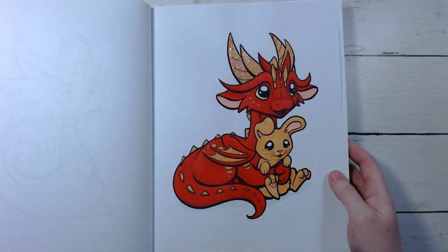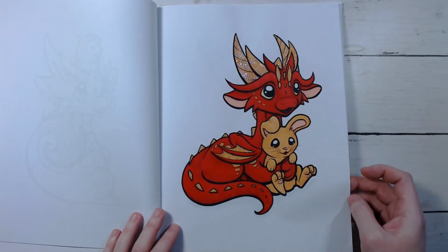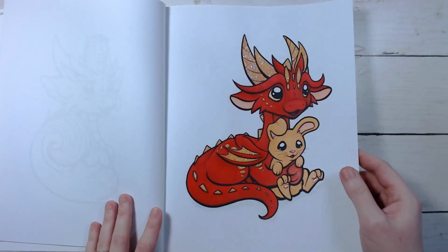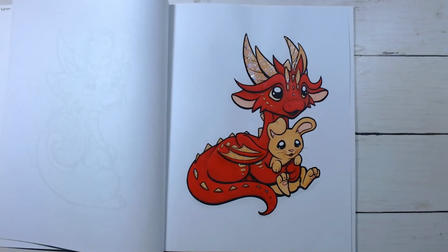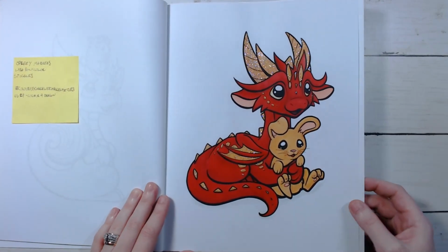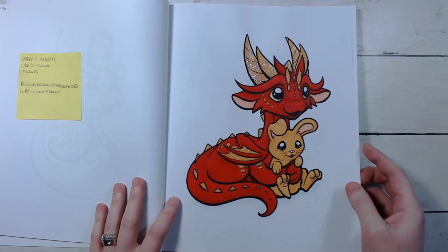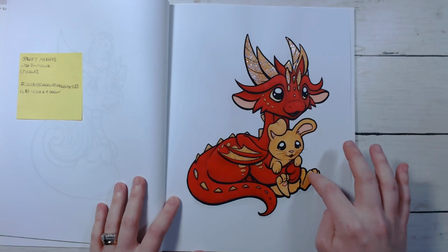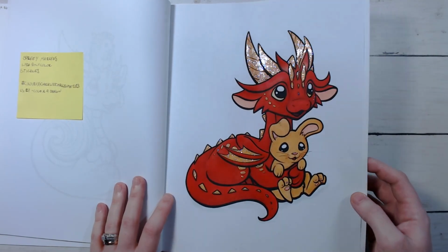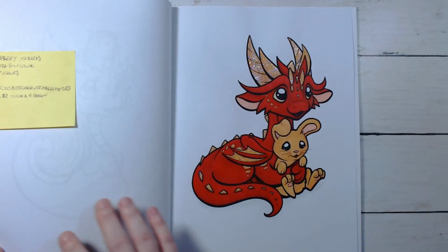This is for the Coloring Checklist Challenge 2, for the dragon prompt. So I actually need to stick my post-it back in here so that I remember that it was for the checklist prompt. Yeah, I think it turned out really cute. I like the sparkle on the bunny's little feet and his nose, and you know, I think it's cute. This is just a really cute book.